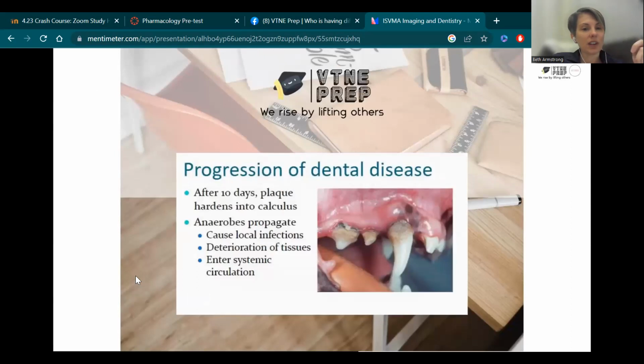So this is kind of what I was talking about of that hardened progression of dental disease. After about 10 days, that plaque really hardens into calculus. And are we able to brush that away? No, right? So even though we may see maybe like a Maltese and the owners are like, hey, can you brush my animal's teeth? Yes, I 100% can, but it's not going to help anymore with getting this plaque and tartar, their calculus, off. We can just try to prevent any more from forming, but even that's hard. So the only way to get rid of this is to actually do a full dental cleaning, which we'll talk about, what dental cleaning is really called and what that entails.